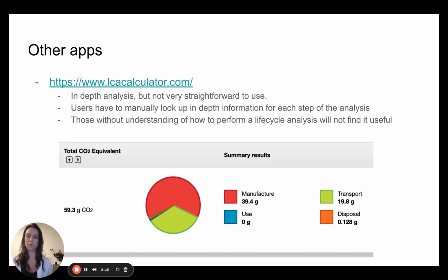And there's honestly not a whole lot in terms of like life cycle analysis. The one we used for class was like a really good starting point. It definitely helped me on that homework assignment. However, if you don't have the knowledge of how to perform a life cycle analysis already, this website is not super intuitive to the average user. You have to look up each of the steps of a life cycle on your own, find out a bunch of in-depth information that might not be really easy to find about particular products. So it's a lot of manual work for a user to get to that end state of like, what is the CO2 impact of this purchase?